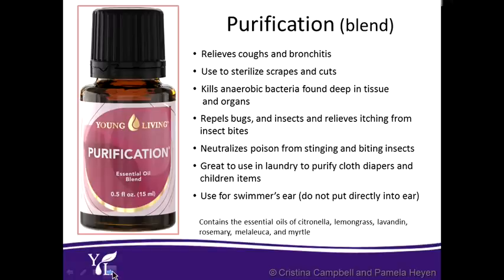It also, as we talked about in the previous slide, repels bugs and insects and relieves itching from insect bites. It helps to neutralize the poison from stinging and biting insects. It's also great to use in laundry if you use cloth diapers or any of the children's items.